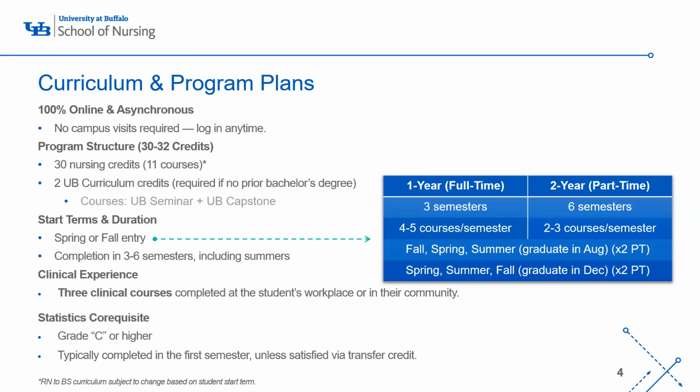There are 30 RN to BS nursing credits, and then the other 2 credits are UB curriculum credits, which are required for students who do not have a previous bachelor's degree. During your first semester at UB, you would take a 1-credit UB seminar, and during your last semester at UB, you will take a 1-credit UB capstone. We'll talk a little bit more about the UB curriculum in just a few minutes.